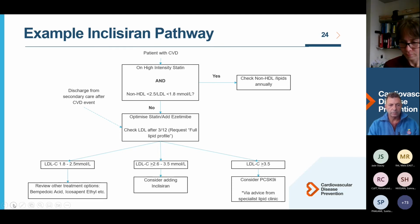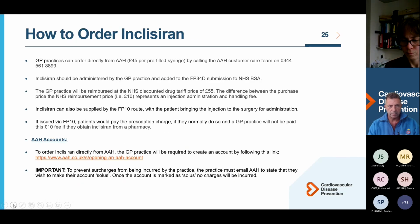And if their cholesterol is below 2.6, then they're not suitable for Inclisiran, but there are these other new drugs you may wish to consider: bempedoic acid as an oral treatment, and then icosapent ethyl, which is particularly for people with raised triglycerides, which a lot of people will have, even slightly raised triglycerides. And as Kate had mentioned, there is evidence that this reduces cardiovascular events. It's not just about lowering their lipids. It does seem to have outcome evidence already. So next slide, please.